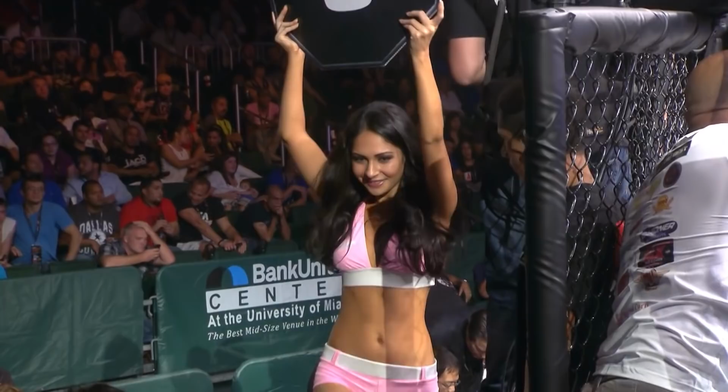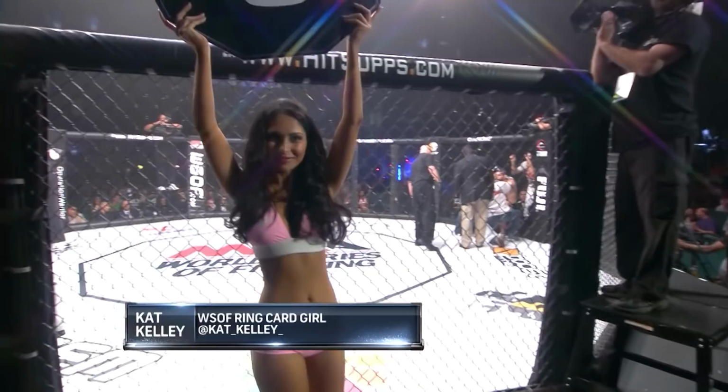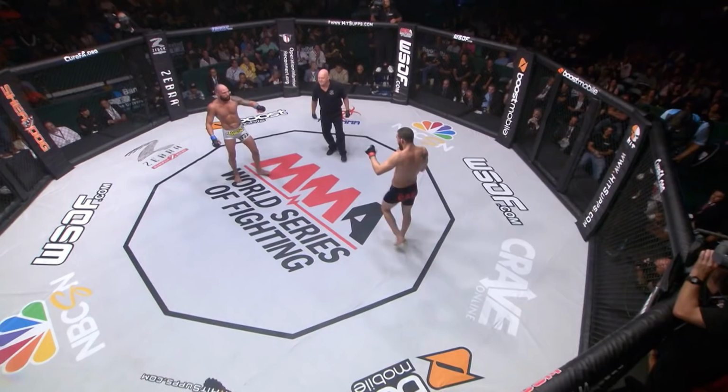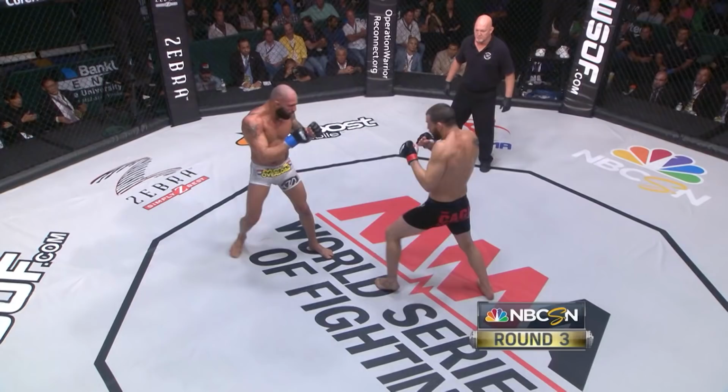The lovely Kat Kelly doing the ring card girl obligations tonight here at Bank United Center, Coral Gables, Florida, World Series of Fighting 6. And this is a good one in the welterweight division. Jon Fitch, Marcelo Alfaya, and Boss Rutten. I think I've got this one round apiece. I think so too. And what I said before, my question is answered.